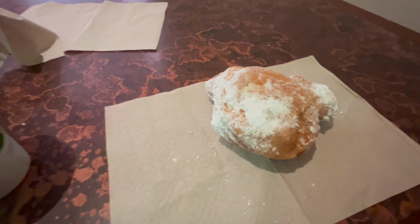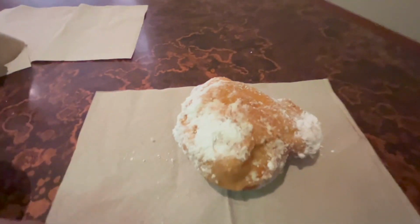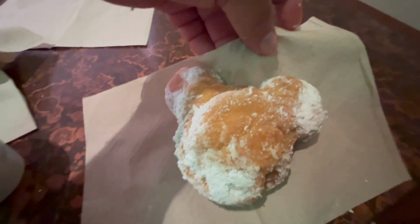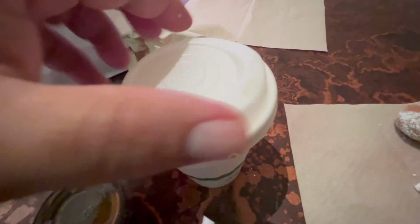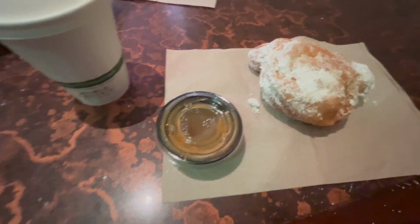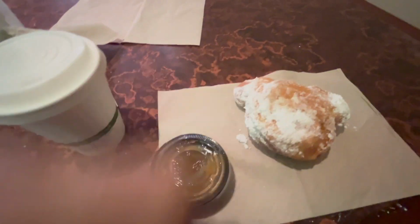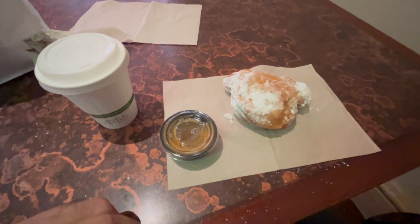After pretty much waiting about 20 minutes, I finally got my beignets. Got an order of 3, so I got them to go because I'm not gonna finish all of them. I'm just gonna eat 1. I'm gonna take the rest home to my children, my wife. But there we go, there's the beignet. And I also got myself a cappuccino, vanilla cappuccino, hot. It comes with 1 sauce you can choose. I think they have a strawberry or chocolate. This one is salted caramel.